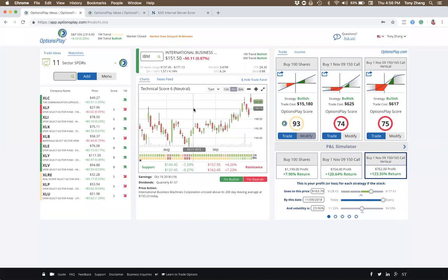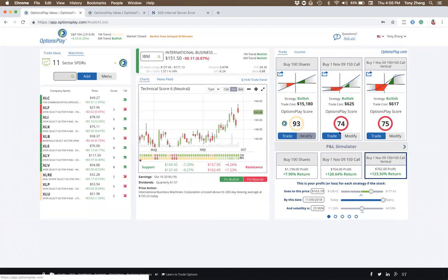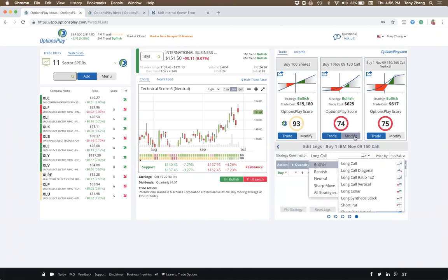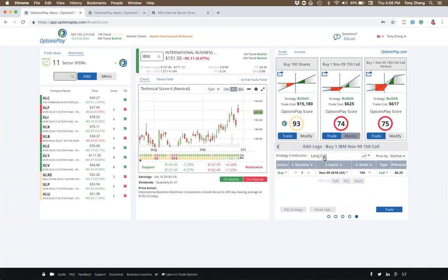Let's take a look at IBM. So IBM recently broke above this 150 resistance level, came back down, broke, kind of gapped up higher. Maybe we think IBM is going to continue going higher. Now, I'm not saying that you should trade credit spreads in this particular environment, but let's take a look at it. I'm going to modify this trade.